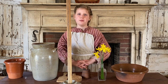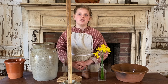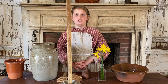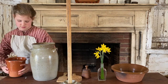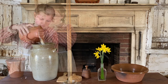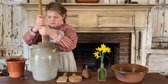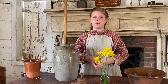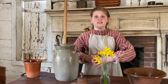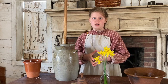So I'll take cream and pour it into the butter churn, and then I'll start churning. Depending on the heat, this can take anywhere from half an hour to much longer than that. At this point, you'll notice that the cream is starting to get thicker on the dasher. That is the butter starting to form from the fat in the cream, but it's not ready yet.